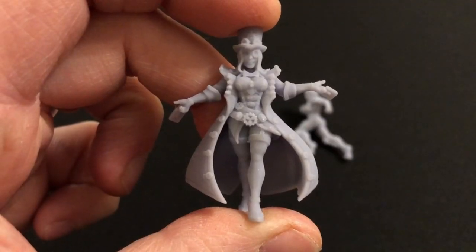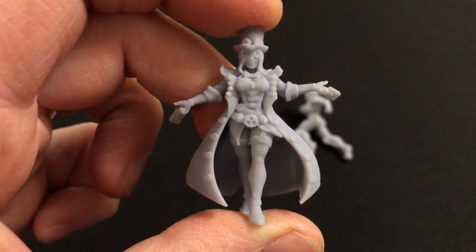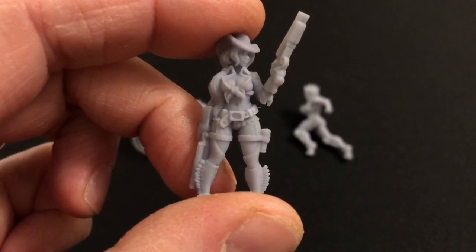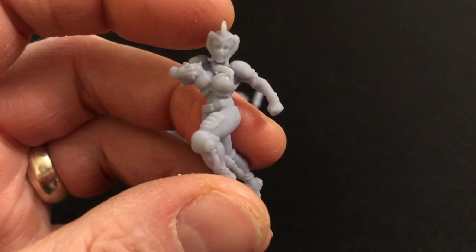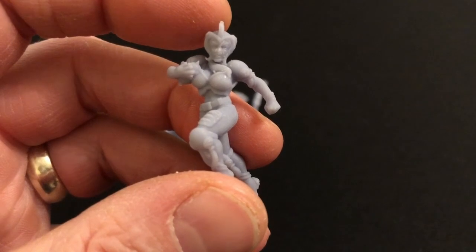There was this sort of steampunk circus performer character, which was my favourite from the bunch. There was this Wild West or Weird West lady with double shotguns. And there was this female fantasy football player dressed like a squid for some reason.